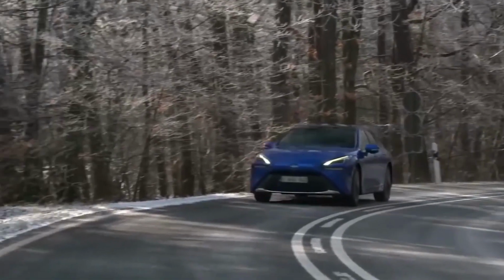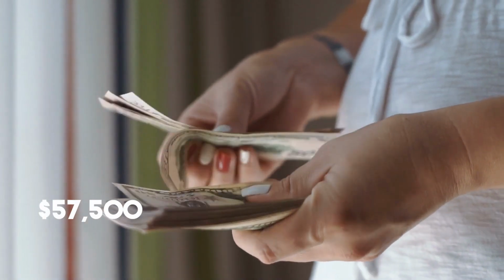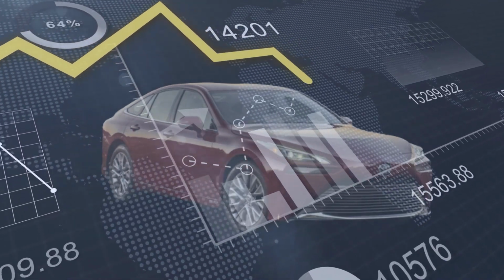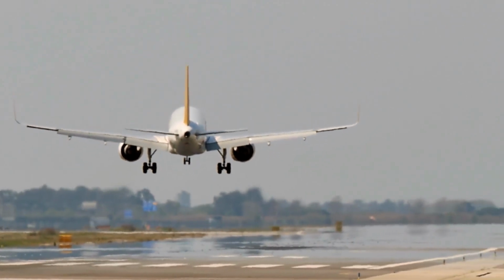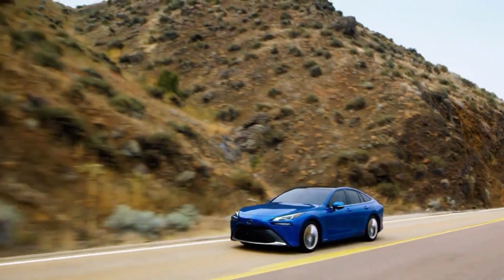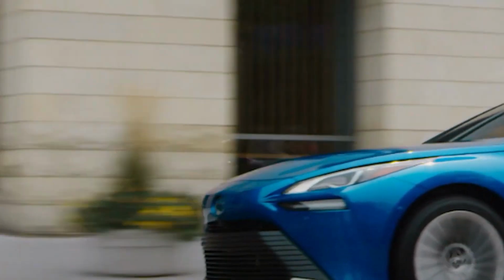The smallest Toyota you can get that runs on hydrogen costs $57,500. But as said earlier, it could become less costly as time goes on. Remember how flying was once meant only for the elite? If you don't remember, you just proved our point. To be fair, these are not problems because with time and enough budget for R&D, it will be fixed.